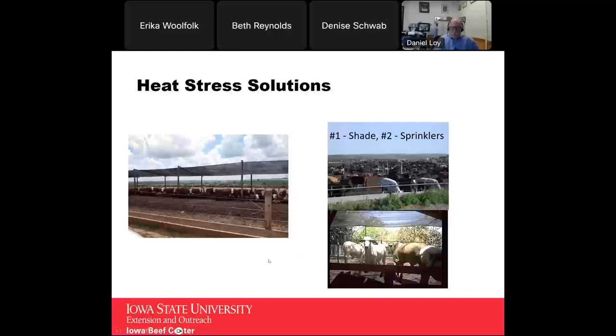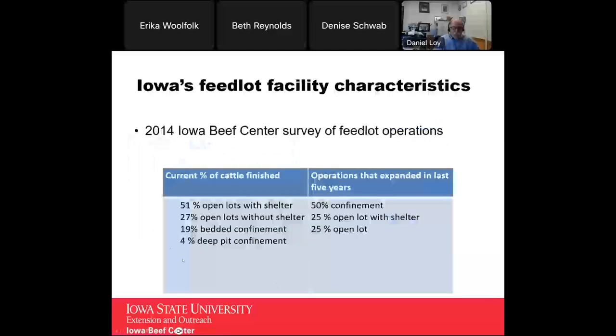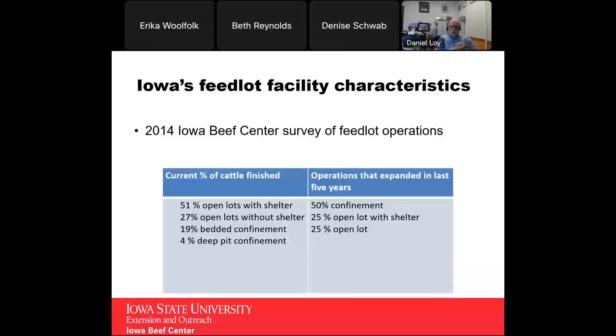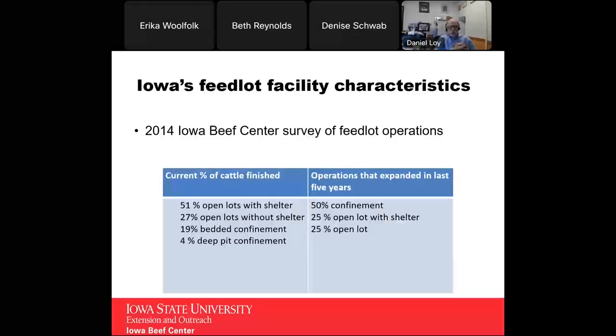Because cattle cool by evaporation, sprinklers is the second heat stress mitigation. And certainly both of those can be a factor in terms of reducing heat stress incidents. So just from a cattle comfort standpoint, that's what we're dealing with. And so we're looking at what is the best way, in your situation with the costs that are available, to reduce those issues. So what do Iowa feedlot facilities look like?